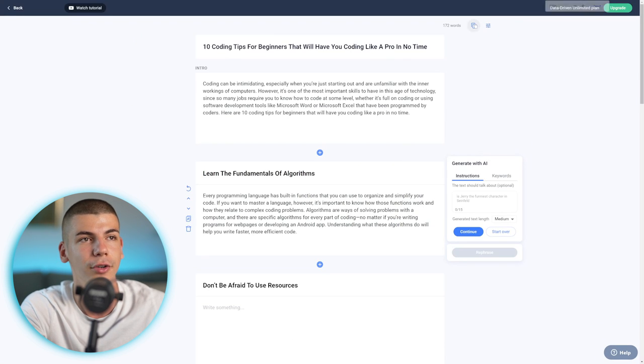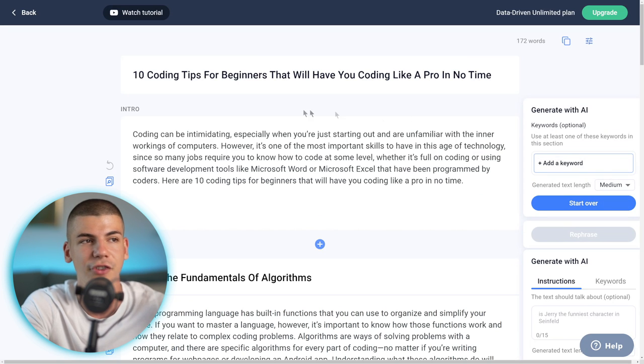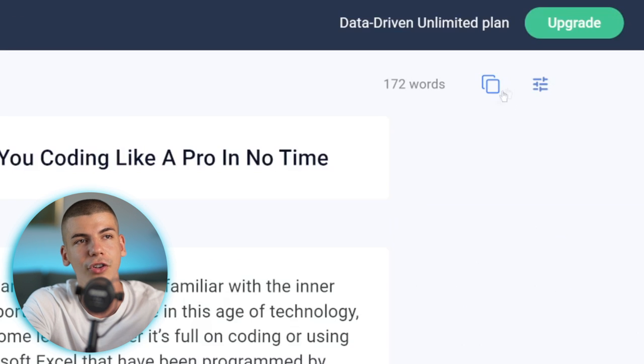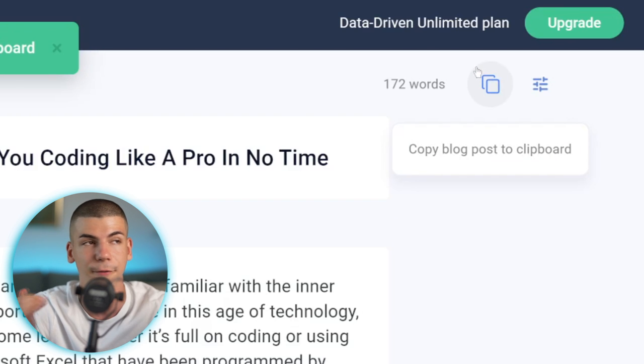As you can see, they started doing that. Now, in order to copy the entire script, the entire text, not just paragraph by paragraph, you just click this button right over here, and they're basically going to copy the entire text for you.